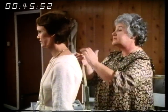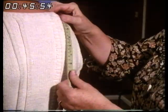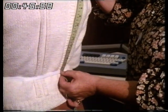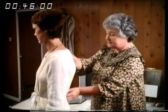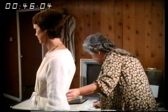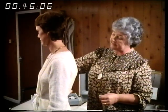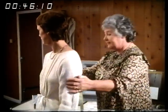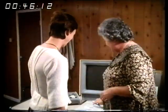The 10 measurements that Betty is now making are the vital raw data that will be fed into the computer and which will form the basis for all future dress patterns. Which will tell me whether you're round-shouldered or whether you have a sloping stance. It's early days, but Betty is already starting a club to provide dressmakers all over the country with personalised patterns. She's calling it the Betty Foster Computer Pattern Bureau.